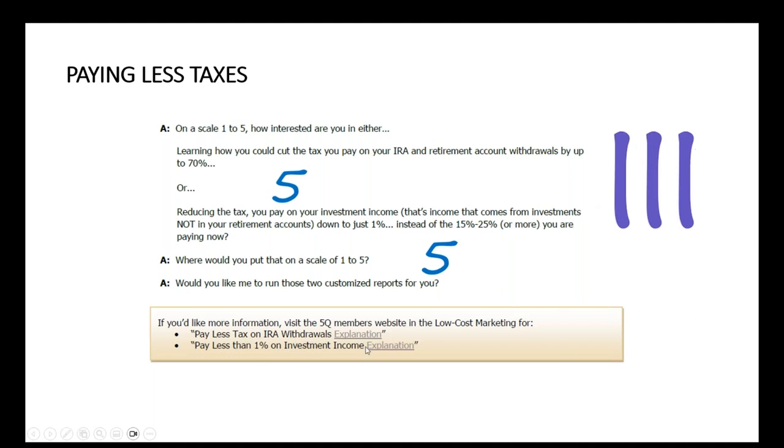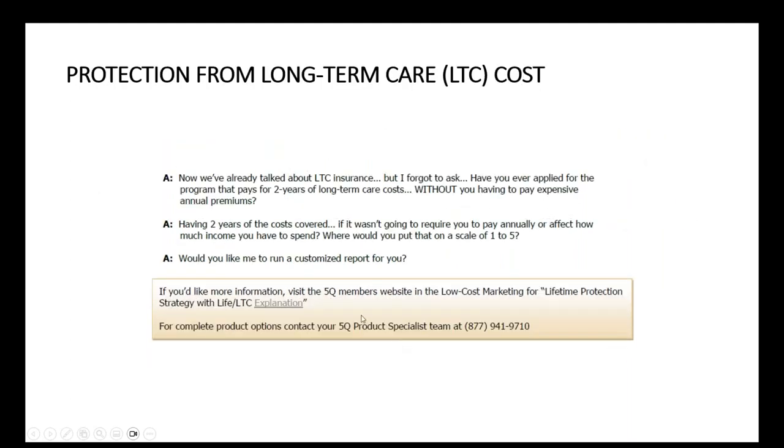And if you don't know how to do that, it's on the website. You would just look here and look here for the explanation. Now, we've already talked about long-term care insurance while we were gathering the data, but I forgot to ask, because they all said they're scared of long-term care, but they don't want to buy long-term care insurance. So I say, have you applied for the program that pays for 2 years of long-term care costs without having to pay expensive annual premiums?